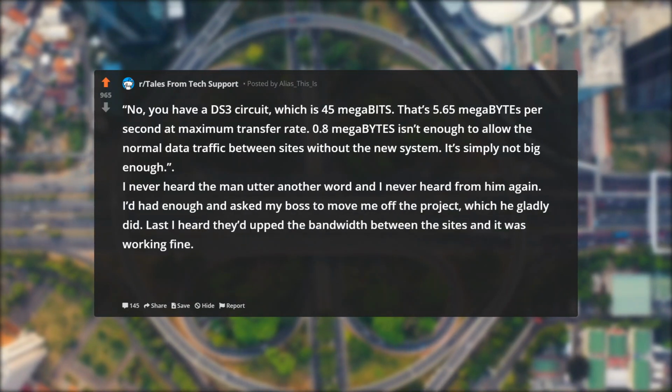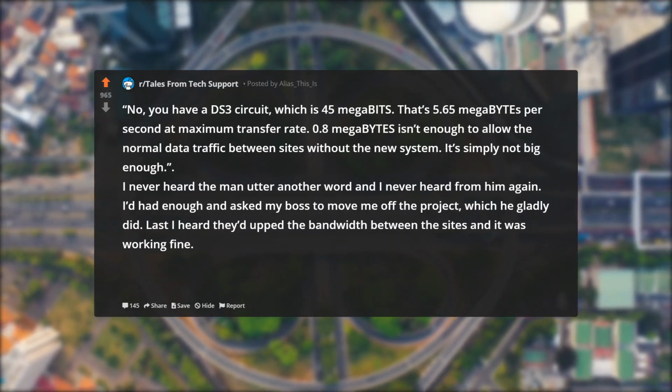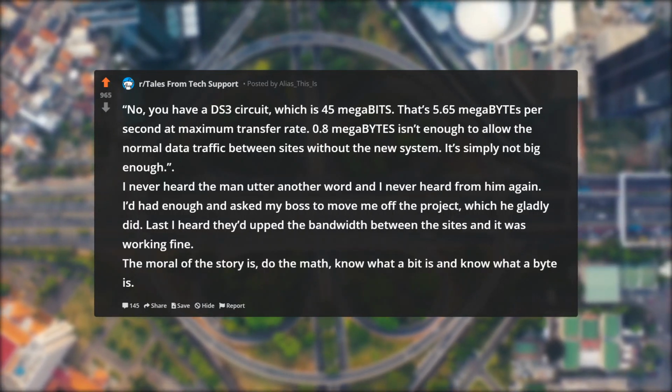I'd had enough and asked my boss to move me off the project, which he gladly did. Last I heard they'd upped the bandwidth between the sites, and it was working fine. The moral of the story is, do the math, know what a bit is, and know what a byte is.